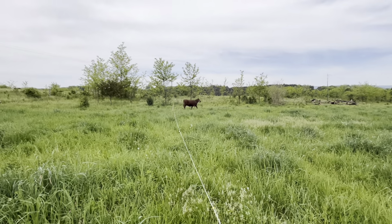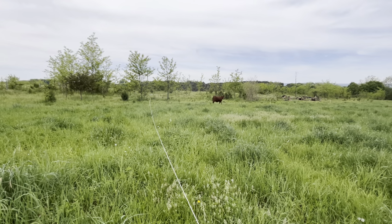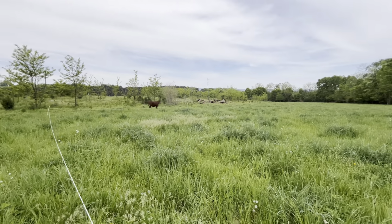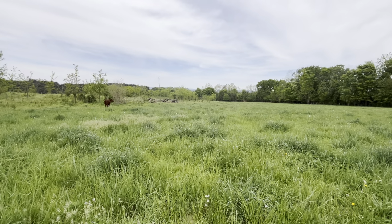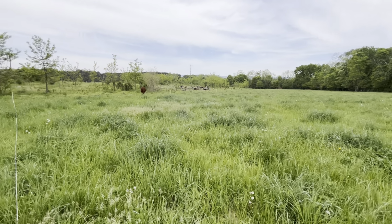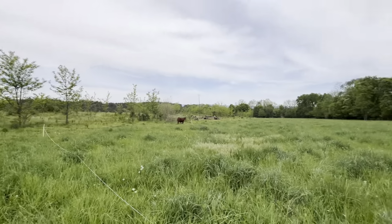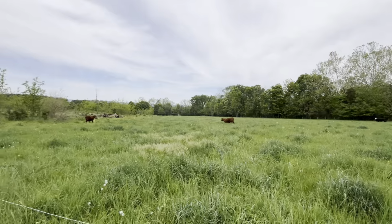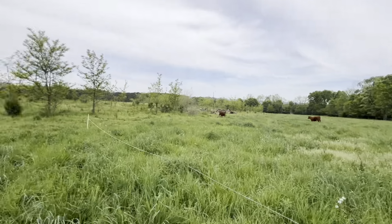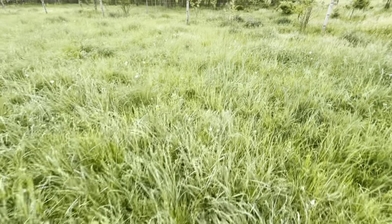Wesley, you scared her. Or maybe she's going back to get her calf. We'll just drop that. Got a good salad bar out here.